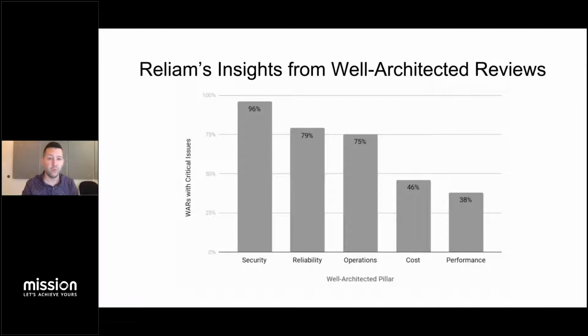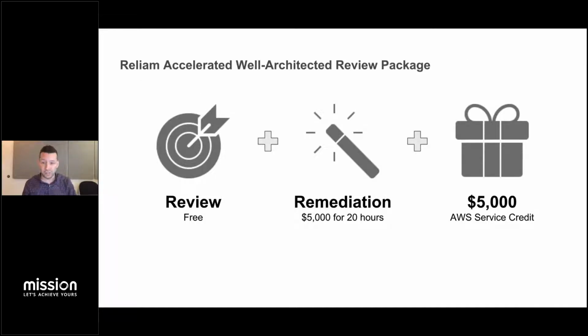And the great thing about this is AWS wants people to be well architected because it helps ensure that they're happier customers. They're customers who are going to be successful and build future products on top of AWS. And so they've enticed people to go ahead and get well architected reviews from partners like Reliam by creating a program. And essentially it works like this.